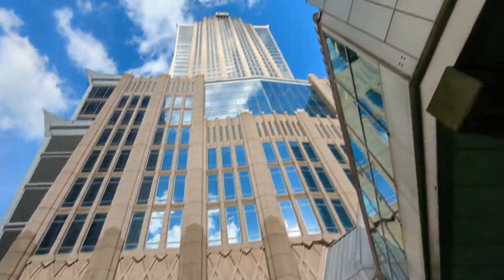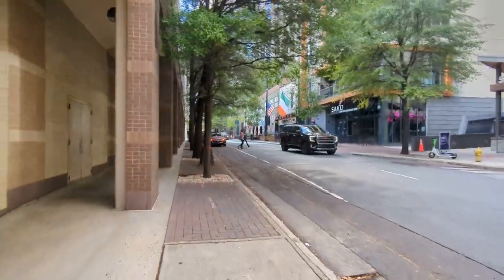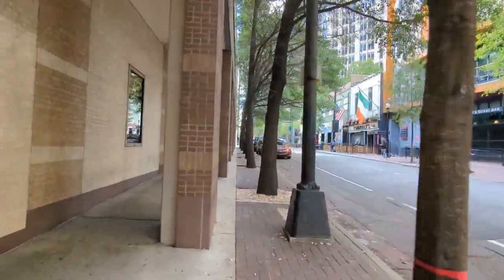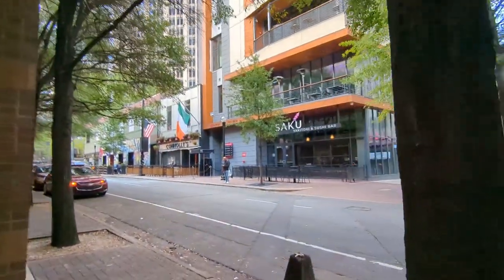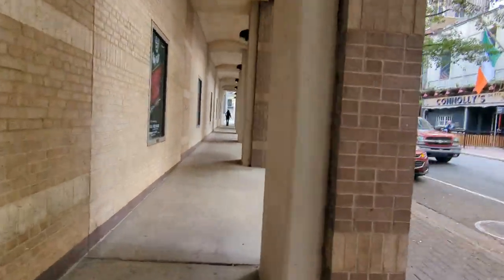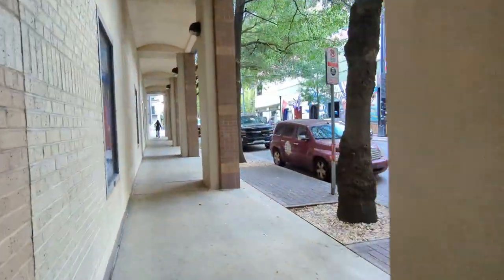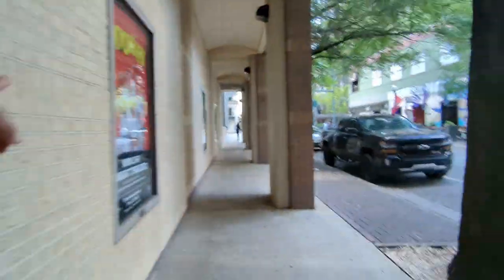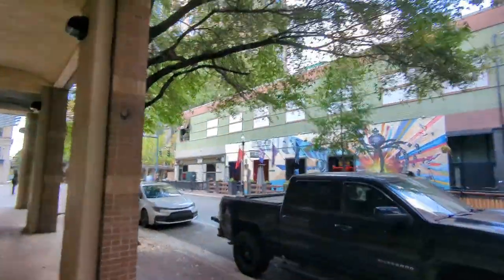Well, here's the ground level of the Truist Financial Center. This is Fifth Street in Charlotte. They're trying to market this as the Fifth Street District or something. Basically, there's just a lot of bars on Fifth Street. You can go bar hopping here. I've had a couple people from out of town ask me, hey, where do I go to drink in Charlotte or hang out? And I usually tell them to go to South End or to go to Fifth Street or Got a Lot of Arcade because you can bar hop here. There's Connolly's on Fifth, New York Giants fans.